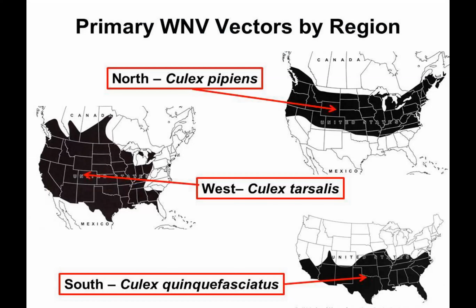There's a bunch of different kinds of mosquitoes. Primarily we have the Culex pipiens, and I'm going to go through it a little bit, but there's basically three strong species. We have Culex pipiens, Culex tarsalis, and Culex quinquefasciatus, and they're in the southern part of the United States. All of them are very, very similar.